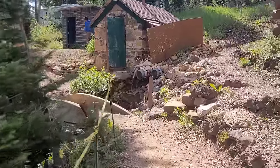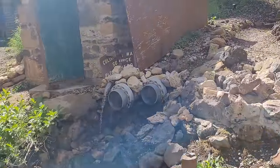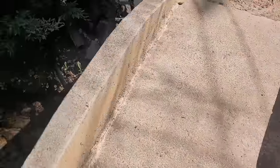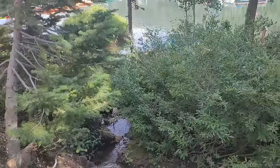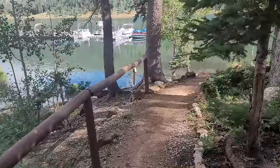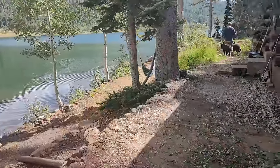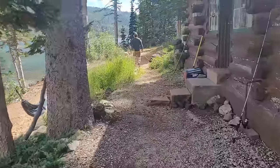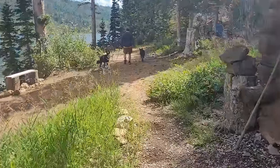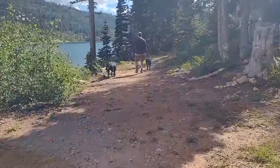Back behind the cabins at Navajo Lake Lodge is a spring that comes right down the mountain and out here. It goes underneath the bridge and out to the lake. If we keep going, there is a fantastic walk through the woods that our puppies absolutely love. There's all kinds of chipmunks and birds and squirrels. It really is their favorite thing to do.